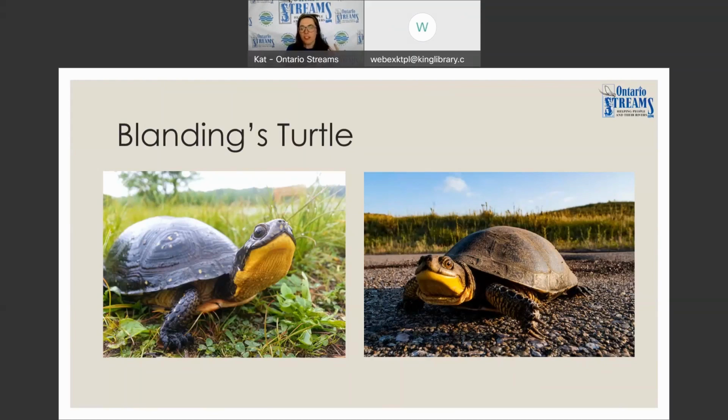Just like the snapping turtle, again, they are going under the mud and hanging out at the bottom of our wetlands over the winter. And they, again, are thinking about starting to wake up and come up and say hi at this point of year. They're a pretty medium-sized turtle at about 30 centimeters at their oldest or biggest. And again, like our snapping turtle, they are omnivores looking at eating crayfish, bugs, fish, frogs, and plants.